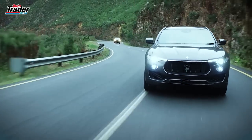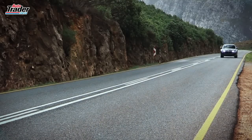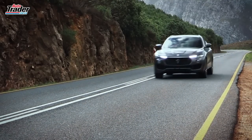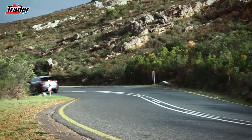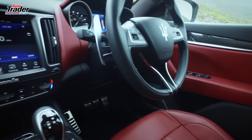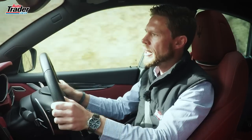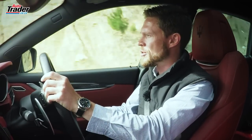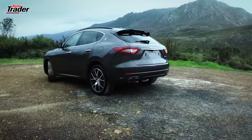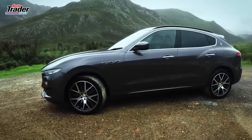For those people that have made their money, they already have a family as well. And because you have a family, sometimes that Italian sports car needs to wait until the kids are in college. It doesn't have to anymore. There's a slew of luxury SUVs for you to choose from, so you can still drive around in a fairly expensive but luxurious and sporty SUV.